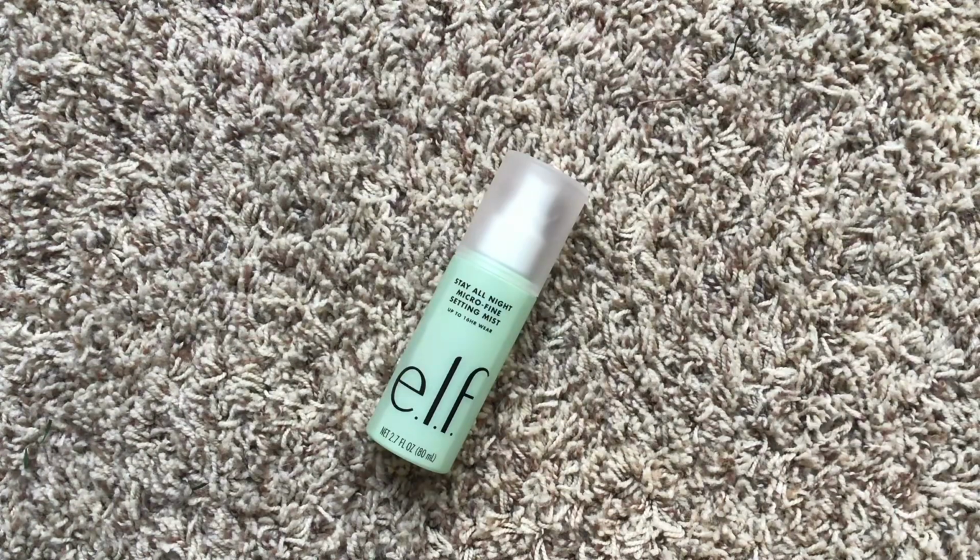I have 1 setting spray, and I actually just recently got it. I kind of stopped using setting sprays, but then when masks became a thing, I realized that it would definitely help my makeup to last better underneath a mask, so I just went ahead and picked up one from the drugstore. This is the e.l.f. Stay All Night Microfine Setting Mist, and I heard that it was a dupe for the Urban Decay All Nighter, which is my favorite setting spray and the only setting spray I found to be pretty effective.